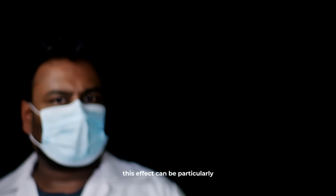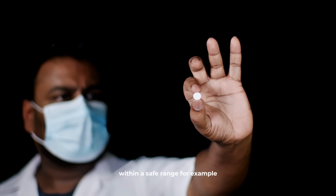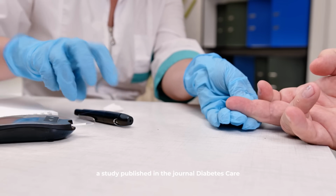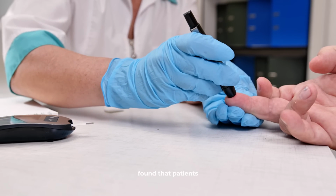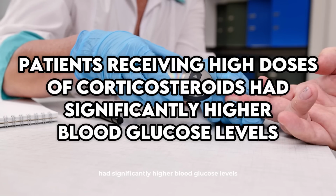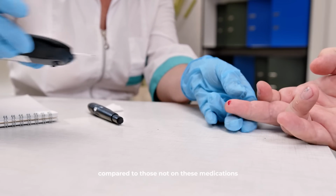This effect can be particularly problematic for individuals with diabetes, making it harder to keep blood sugar levels within a safe range. For example, a study published in the journal Diabetes Care found that patients receiving high doses of corticosteroids had significantly higher blood glucose levels compared to those not on these medications.